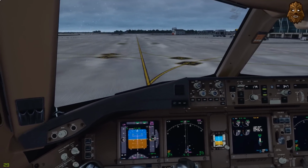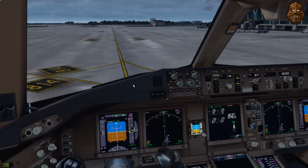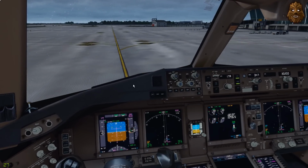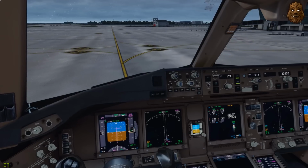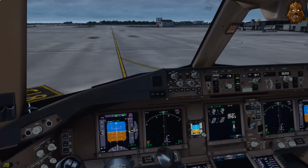Okay, the cabin is ready, which is nice and early, so that is a good sign for us. And we'll move away from the terminal building. We'll do this right-hand turn onto Tango 3, and then I'll do the before start checklist then. Sorry, not the before start checklist, the before takeoff checklist.